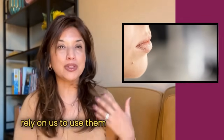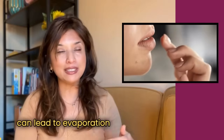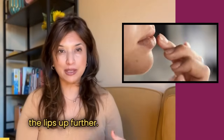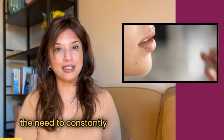All of these products rely on us to use them routinely and avoid licking our lips too much, because the constant tendency to lick our lips can lead to evaporation of saliva from the lips that can ironically dry the lips up further. So we want to reduce this tendency by keeping them hydrated in such a way that you don't feel the need to constantly lick your lips.